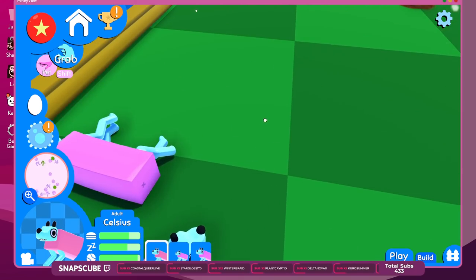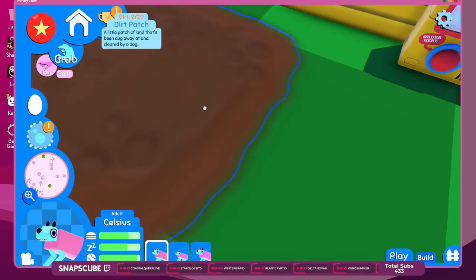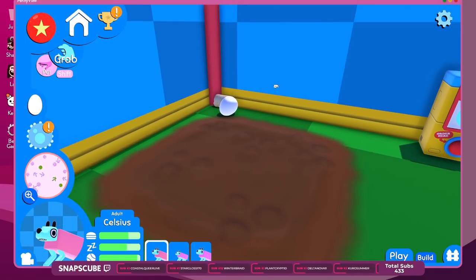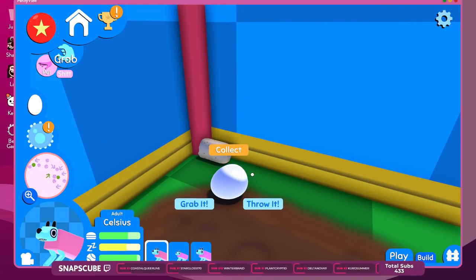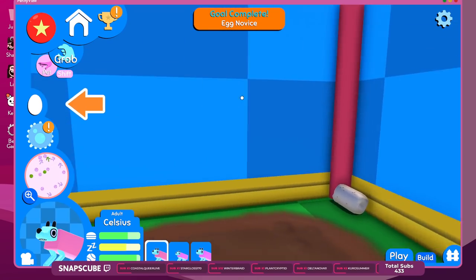No! Randy, where'd it go? Hold on. Okay, hold on. What is a little patch of land that's been dug away at and cleared by a dog. I wonder what's inside. A dog egg. Grab it, throw it, collect. Wow, looks like you found an unfertilized egg. You can use the breeding simulation to inject these with dog genes.